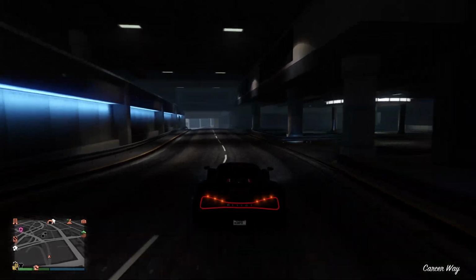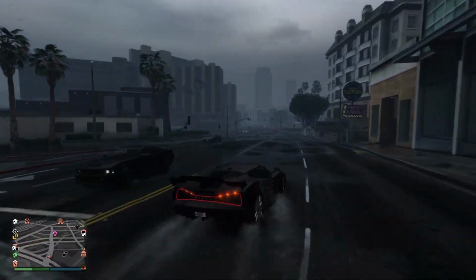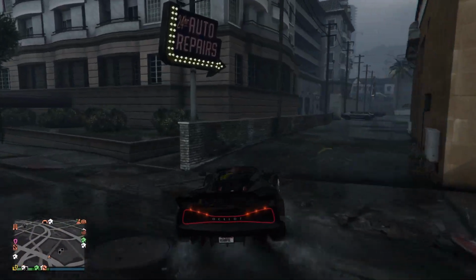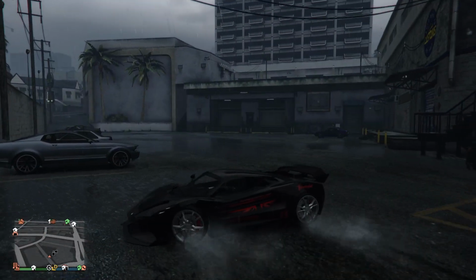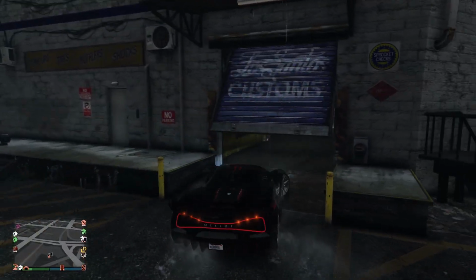It can actually drift decently well. You wouldn't really expect that from electric cars either, especially ones that are grippy like this, but I guess this thing has something else to say. Whoa, whoa, whoa, whoa, whoa. Okay. This thing is not good whatsoever in the rain.